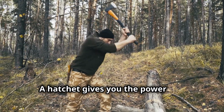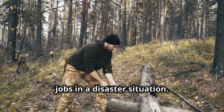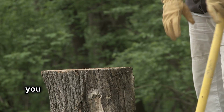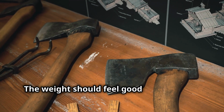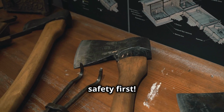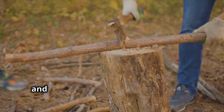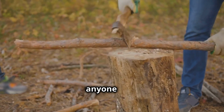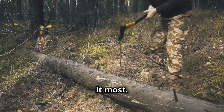A hatchet gives you the power and precision you need to tackle those bigger jobs in a disaster situation. Now, when choosing a hatchet, you want something that's well balanced and comfortable to swing. The weight should feel good in your hand, not too heavy, not too light. Remember, safety first. Always wear gloves and eye protection when using a hatchet, and never swing it towards yourself or anyone else. Treat it with respect, and it will serve you well when you need it most.